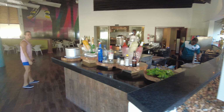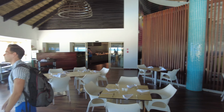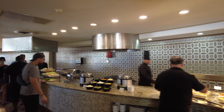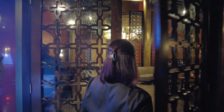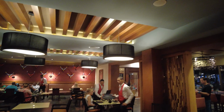The Royalton Chic only has 1 buffet restaurant, and even though it's pretty small, we didn't find it to be crowded. The seating area overlooks the pools and the beach, and the view is gorgeous. The variety and the flavor of the buffet was okay. There are fewer but very good a la carte restaurants: Italian, Indian, sushi and ceviche, and a steakhouse.